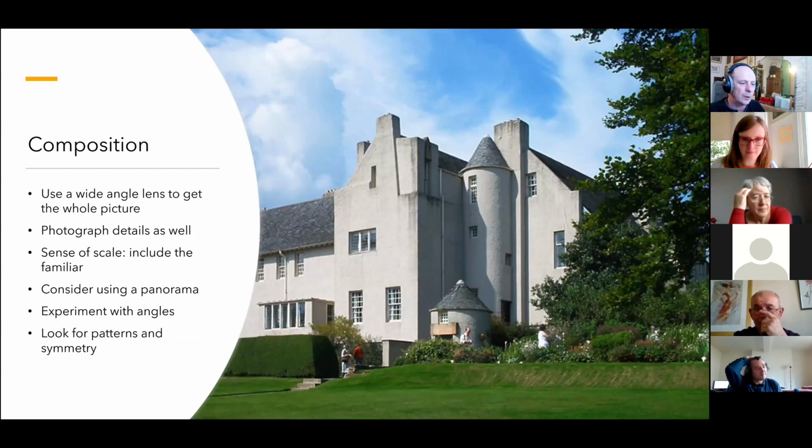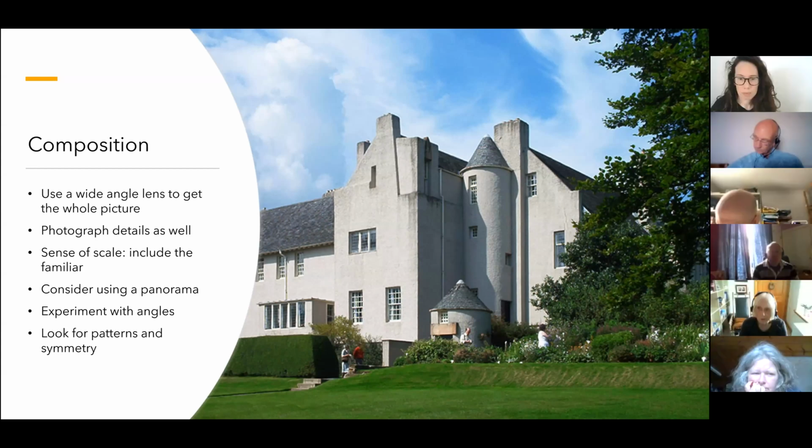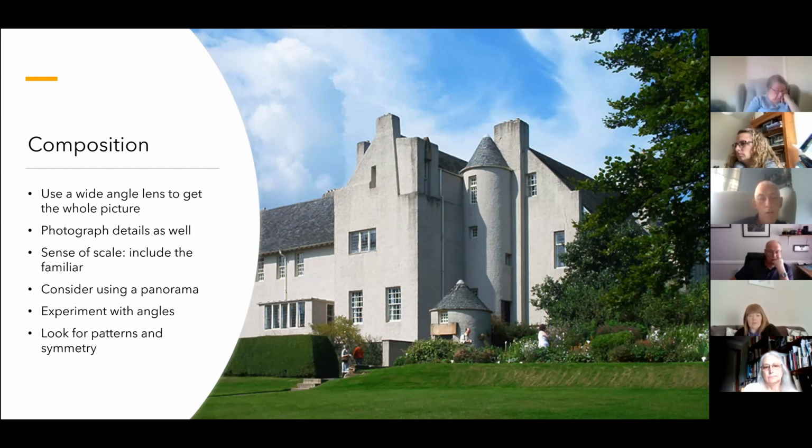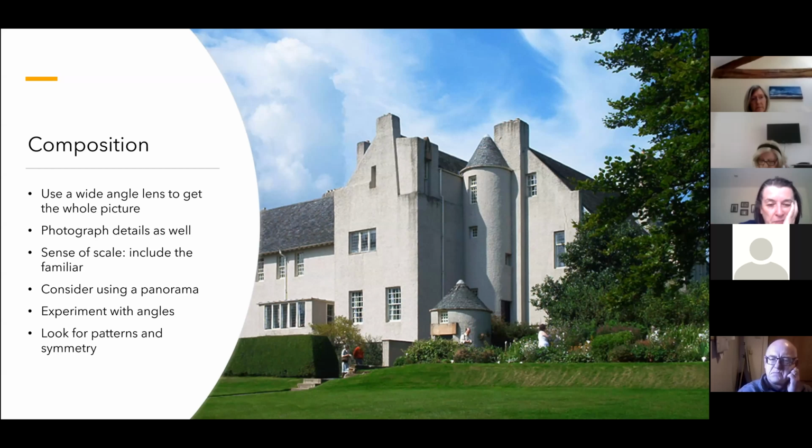So good to get people in. Composition: use a wide-angled lens so you can get the whole thing in, so you can provide context. And the second point is to photograph details as well. The details can be people, but also the details in the window, or some carving, or just things that are exceptional. Take photographs of those so that you can then make a gallery which shows you what it looks like from the outside, but also zooms in on things. And it may not just be a gallery; we can look at how we'll make a series of photographs into a video.